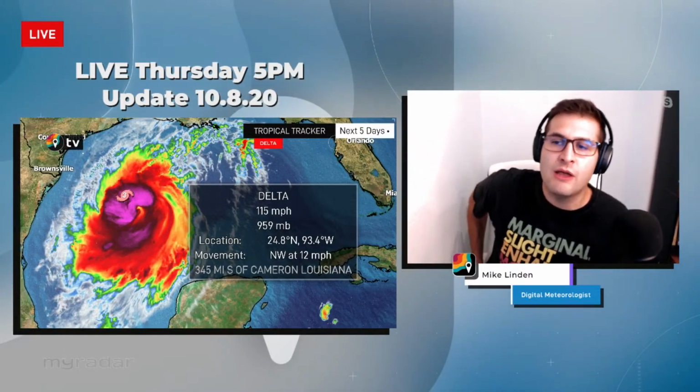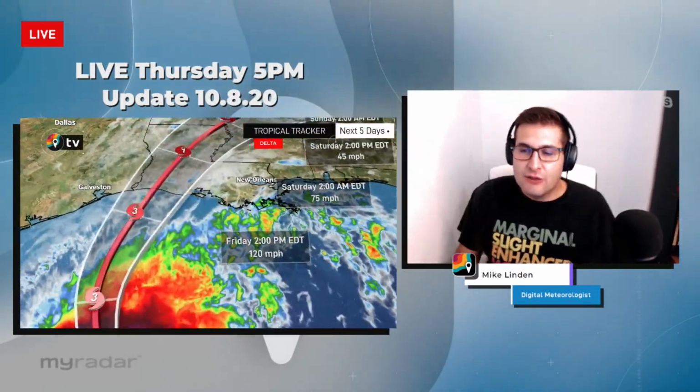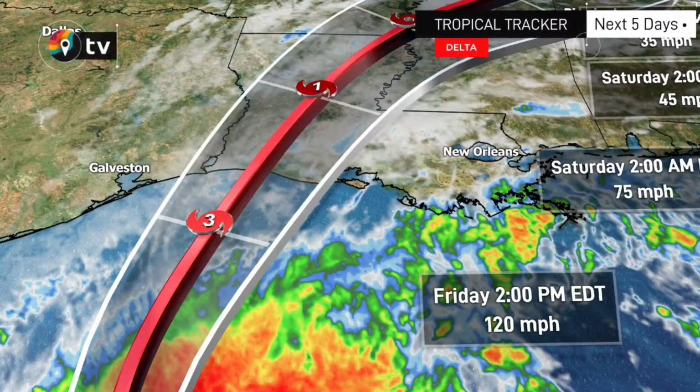Let's take one more look here at the tropical tracker. 345 miles off the coastline, at least right now. Earlier this afternoon, it was 370. So it's moving somewhat slowly, but it's been all over the place in terms of the landfall here. And here you can see it sitting off the coastline of southwestern Louisiana at 2 p.m., 120 miles per hour as a Category 3 storm. Galveston, you are not in the cone, but you should still almost act as if you are.